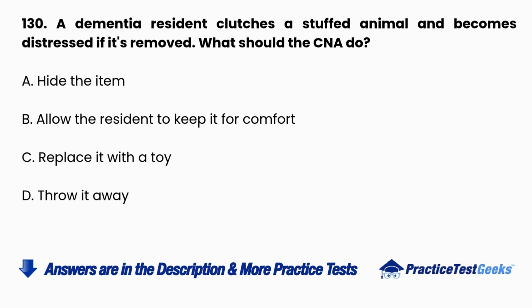130. A dementia resident clutches a stuffed animal and becomes distressed if it's removed. What should the CNA do? A. Hide the item. B. Allow the resident to keep it for comfort. C. Replace it with a toy. D. Throw it away.